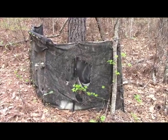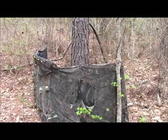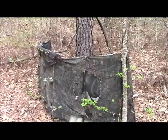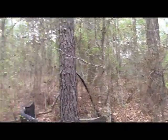Let's give you an exterior view of the blind. And I'm set up with my back to that tree. And you can see the end of the blind there where it wraps around. And to my back there, it's pretty thick.